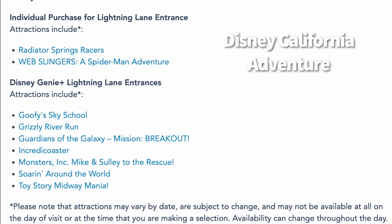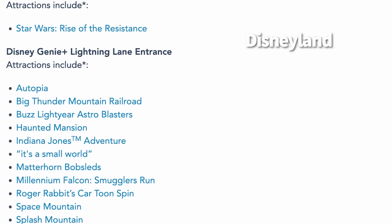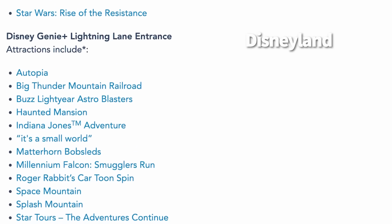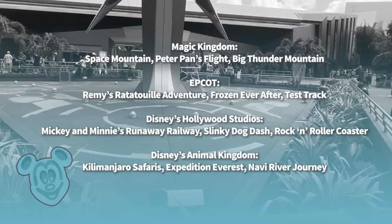Now here's a major downside to Genie Plus. Because it's a popular service, Lightning Lanes have the potential to book up. Stick with me and I'll tell you how to avoid this major stress factor later on, because there are definitely ways you can get your money's worth if you use our tips to pace out your day.